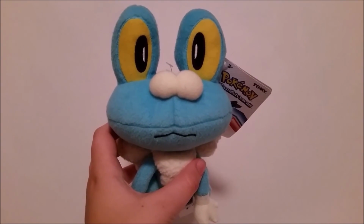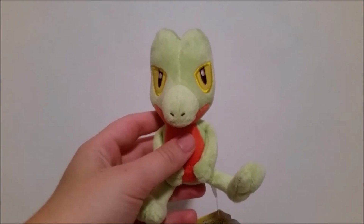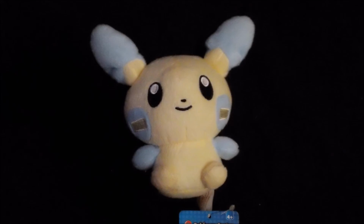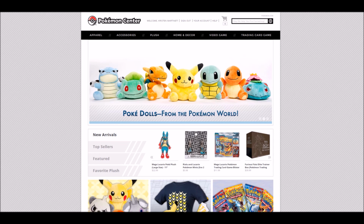Today we hopefully learn that this, and this are not actually PokeDolls, but this, and this are. PokeDolls are super fun to collect because of their adorable nature, and if you haven't had the pleasure of owning one and you live in the US, please head to PokemonCenter.com and look through their current selection. This website does not ship internationally yet, so sorry to everybody out there who is not from the USA.